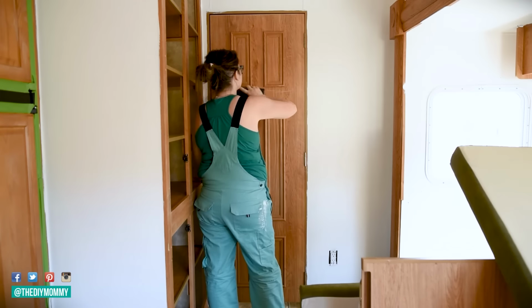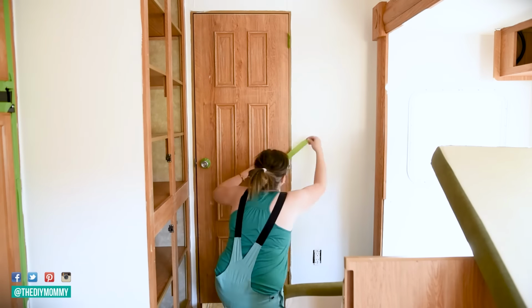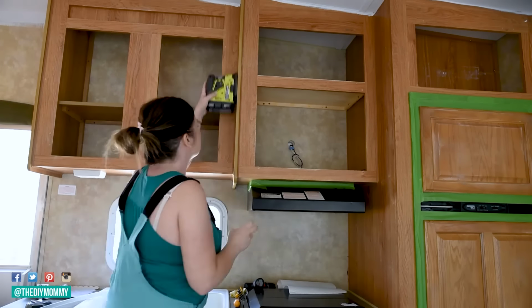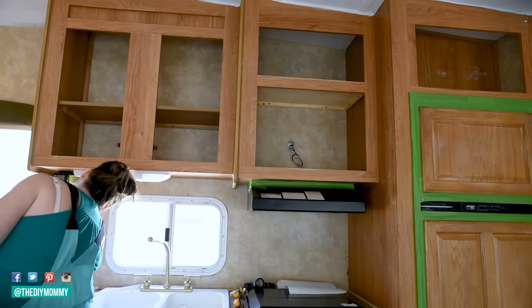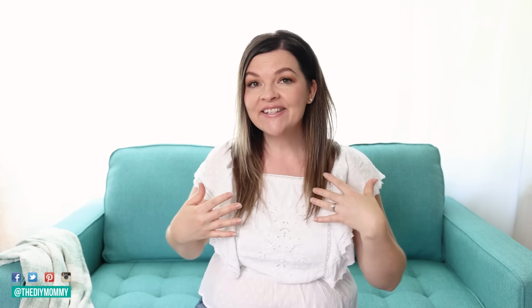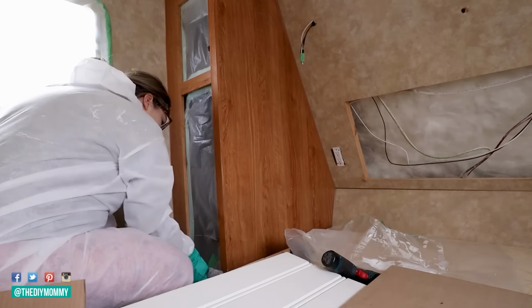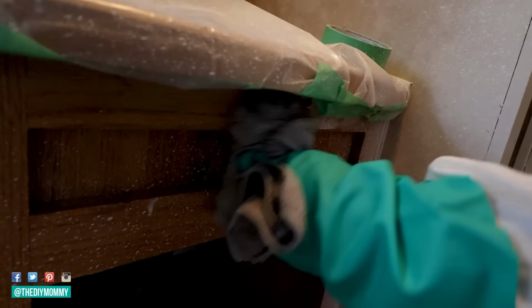To paint the cabinetry in the camper, so not only the kitchen cabinetry, but all of the cabinetry in the whole camper, I cleaned the cabinets first after I removed the doors, and then I sanded everything. There's two ways that you can sand, and in my experience, for camper cabinets, both of these work perfectly well. You can just use a regular power sander, just scuff sand, so you want to roughen up that surface a little bit, or you can do what I like to call liquid sanding. That's using a product that takes that glossiness away from the cabinet.